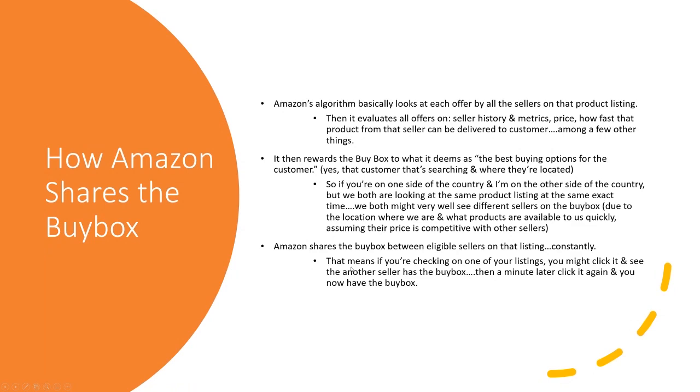Now, Amazon does share the buy box between eligible sellers on that listing constantly, okay? So that doesn't mean like, hey, this person won the buy box, they're the buy box winner, and they're going to sell out all their units. No, it fluctuates, okay? It means that if you're checking on one of your listings, you might click it and see that another seller has that buy box. And then if you click that same listing a minute later, you might now have the buy box. That's because Amazon's constantly shifting and rewarding that buy box based on who has the best offer at that time period based on what the algorithm deems, okay? So it's not like white or black, right? There's a gray area there, and it's constantly fluctuating and rewarding different sellers the buy box.